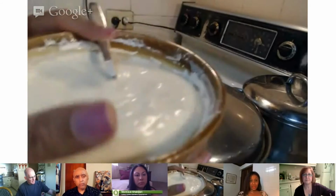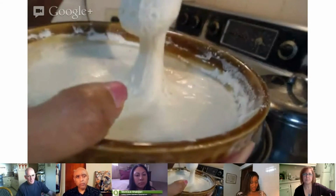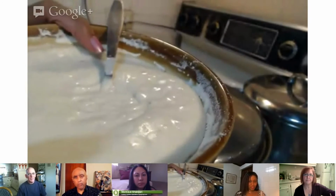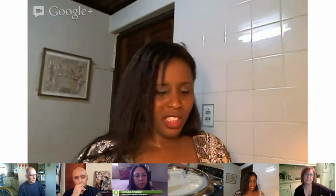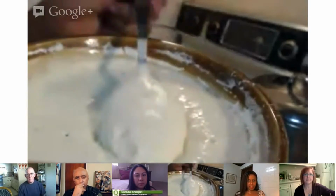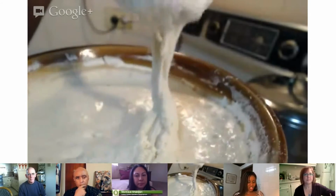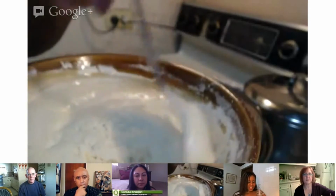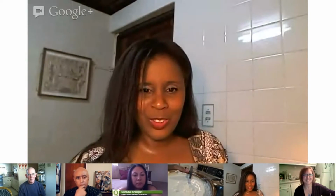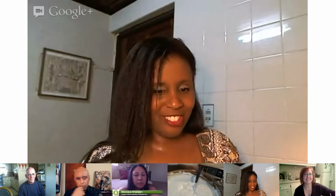But this time I'm using gluten-free flour, so I'm making the dough quite a bit thicker than I normally would, because gluten-free flour usually tends to separate if it's not thick enough for the dumplings. So I made it much heavier because my mother is gluten intolerant. So when she's jumping in like she is today, I have to make the dumplings gluten-free as well so that she can enjoy everything.